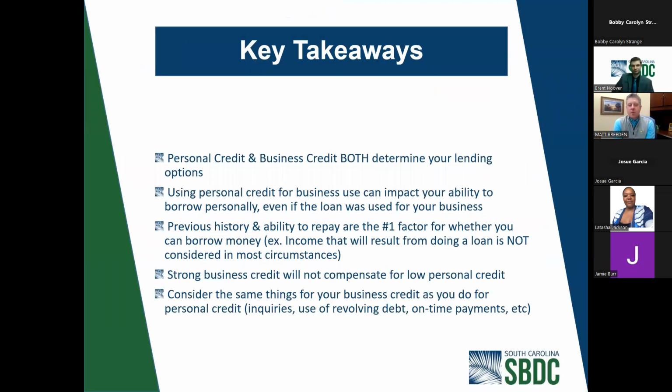So key takeaways: personal credit and business credit both determine your lending options. Using your personal credit for business use can impact your ability to borrow personally. For example, if I'm starting a business and I apply for a Capital One credit card in my personal name to buy all the necessary equipment, that is personal debt. It is under my personal name. So if I then want to apply to purchase a car or a home, if that debt is in my name, whether it's paid by the business or not, that will show up. So it can impact your ability to borrow personally.